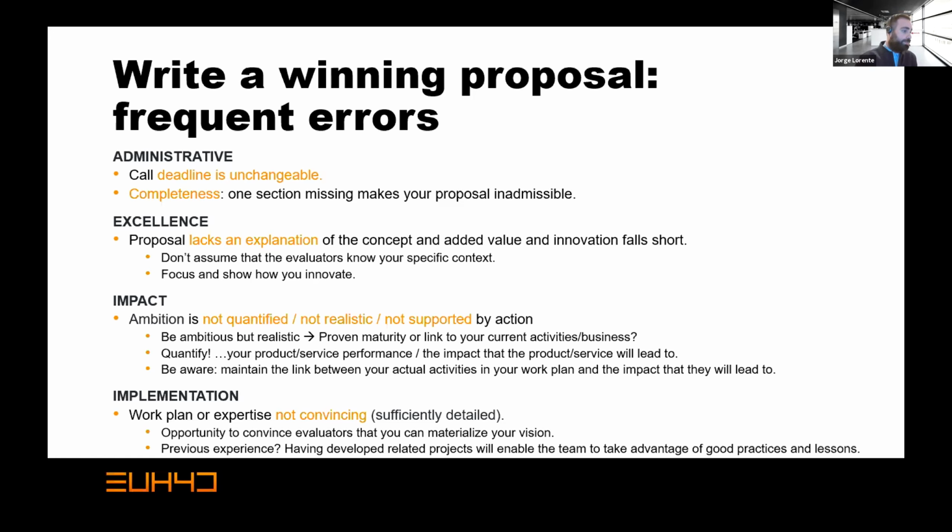And finally, the impact section is your opportunity to convince evaluators that you can materialize your experiment. So think on a convincing work plan that could be achieved in 9 months. Define the appropriate KPIs to monitor the progress of the experiment and the deliverables that will be sent to justify the accomplishment of these KPIs. And finally, try to demonstrate that you have the necessary expertise to carry out the work plan.